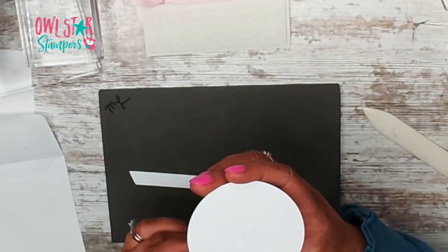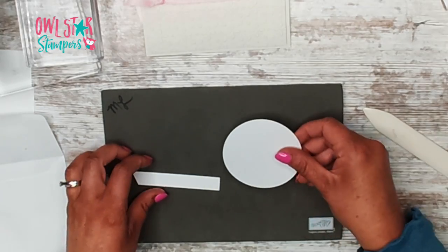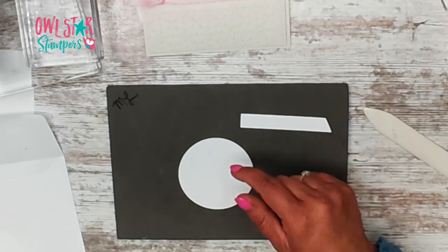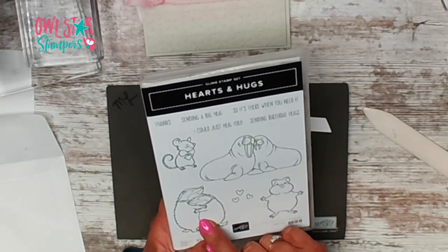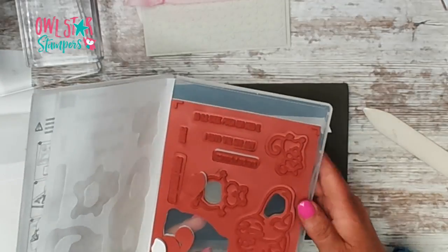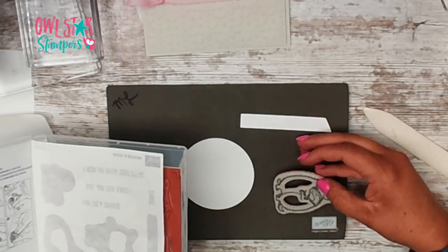Now you're gonna have a stylish shape. This is a circle. It has little dots, kind of like stitching around it. And then you're gonna have a little 1/2-inch strip of white to stamp a little banner. So we are going to stamp the badgers. You could stamp any of them. It's kind of a bigger circle though. So here's the little badgers.